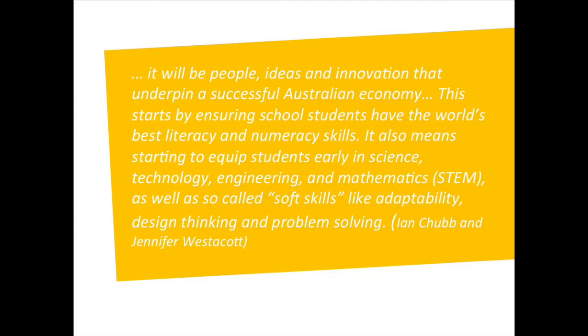This is a quote that Swee was talking about that I want to use. And this comes from Ian Chubb and Jennifer Westacott. You know, what will the future be in their eyes that underpins a successful economy? It starts with ensuring school students have the world's best literacy and numeracy, the STEM. It's also about these soft skills like adaptability and design thinking. But the key is it's not either or, and they're not in separate parts of an organization. They're one and the same person that you need to start having.